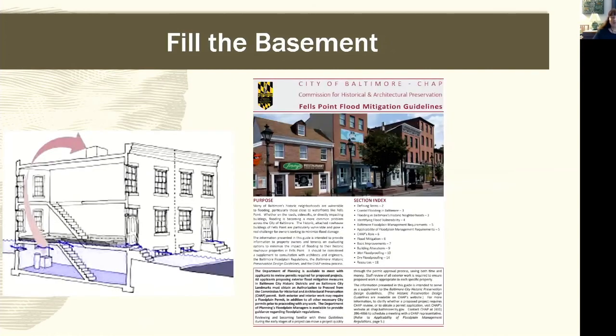We talk about things like filling the basement and how that works in the city of Baltimore. Fells Point is talking about that. Whether or not you have rental opportunities down below and you don't want to lose that, but on the street side, it's hard to see any difference. And it does take away a lot of the risk of loss at the lower level. As long as you move any utilities and things up above the flooding, I think this is a very successful adaptation method, particularly for connected buildings, but you must of course have a basement to be eligible for this, and that's not always the case.